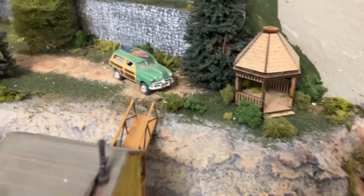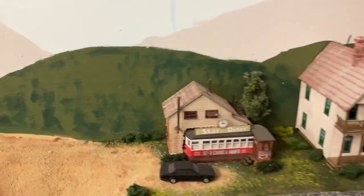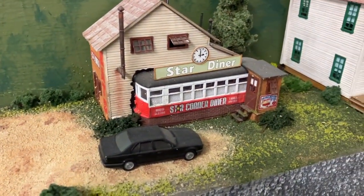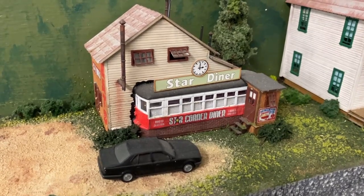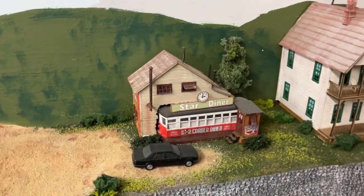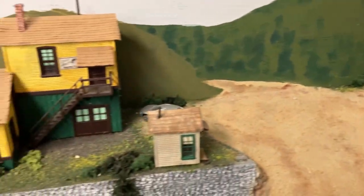We got a cute little gazebo. Boarding house, I like that. Oh, the Star Diner is actually a trolley turned into a diner. That'd be cool. If I had a spare trolley shell, I could build myself a diner out of it.